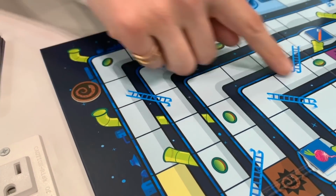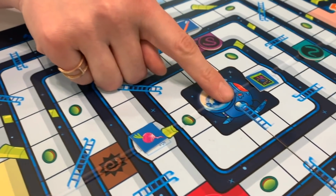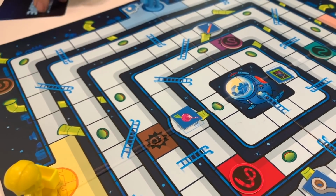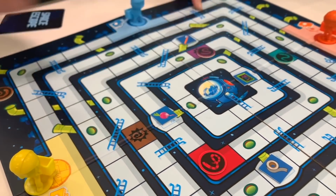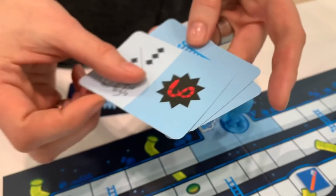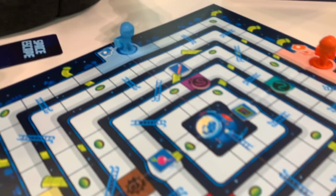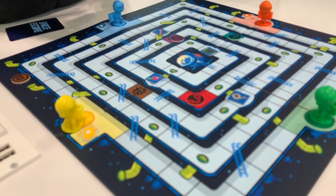Before we go to the center escape pod, we need to collect these different tokens. And all along the way, we need to avoid the snakes. So as the game progresses, it gets more and more complicated because you add more snakes. So that is Space Escape.